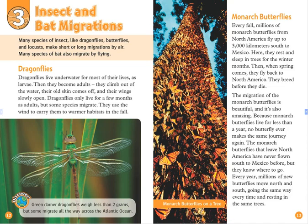Because monarch butterflies live for less than a year, no butterfly ever makes the same journey again. The monarch butterflies that leave North America have never flown south to Mexico before, but they know where to go. Every year, millions of new butterflies move north and south, going the same way every time and resting in the same trees.